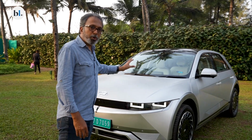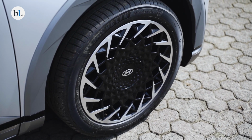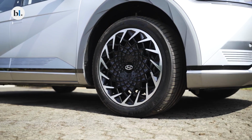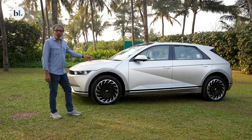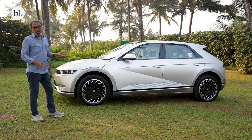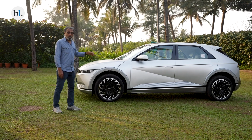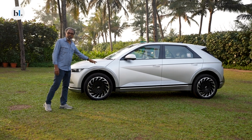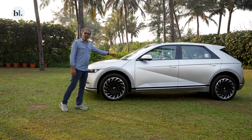Now if you were to go to the side, one of the first things that captures your eye of course is those 20-inch alloys, which are striking and extremely beautiful to look at. 20 inches can be an issue in the Indian context, but what Hyundai has done is to give it a laden ground clearance of 163 mm. That apparently is the tallest ground clearance for any vehicle in this segment. It has been raised almost 10 mm for India. It is probably a little higher right now because it has no weight inside the car, and of course the battery pack is positioned under the floor right there.